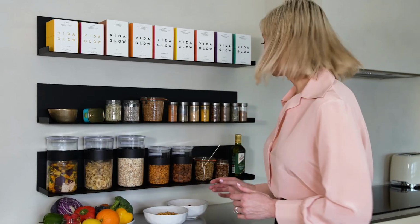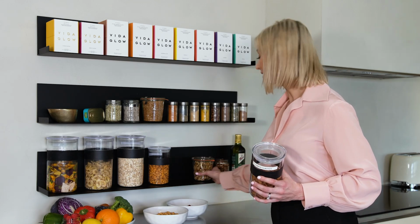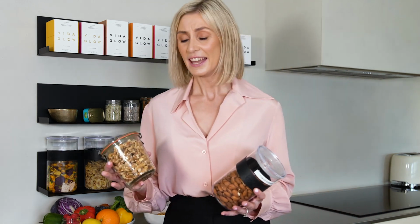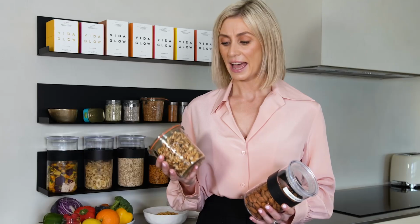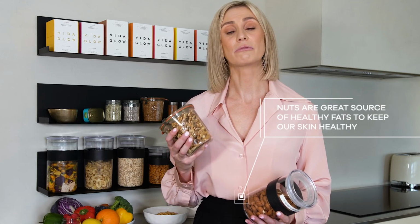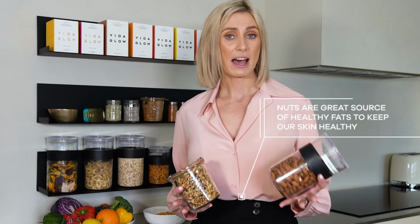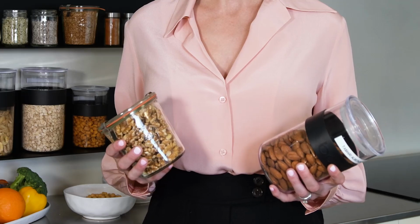So next up, we've got our nuts. So here we've got some almonds, as well as some walnuts and some pecans. Nuts are a really great source of healthy fats, which we know are particularly important to help with keeping our skin nice and healthy. Our walnuts are a really great source of plant-based omega-3 fatty acids, which we know are really anti-inflammatory. And our almonds are a really great source of vitamin E, which we know is really important for the health and texture of our skin.